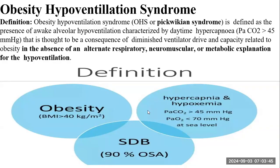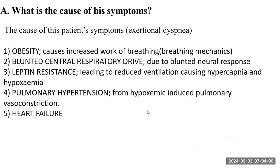So basically, obesity hypoventilation syndrome is a diagnosis of exclusion, where we have to exclude respiratory causes, neuromuscular causes, and also metabolic causes for their hypoventilation. So this is the triad of obesity hypoventilation syndrome. So now the next question is, what is the cause of this patient's symptoms?